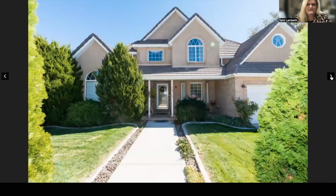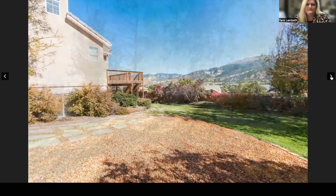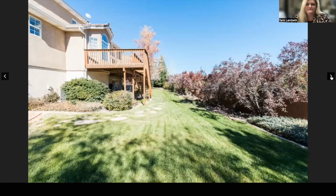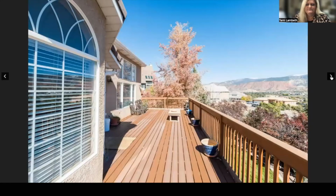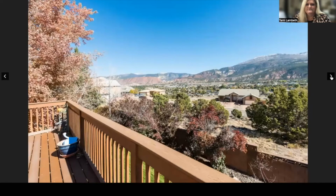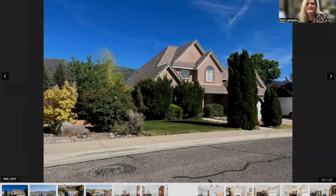Just flip through these a little faster. Okay, nice views from the backyard. Mature trees, landscaping. All right.